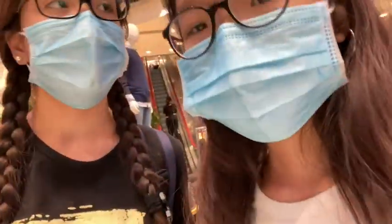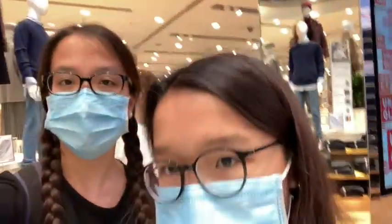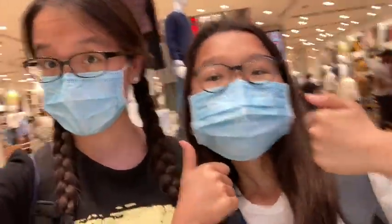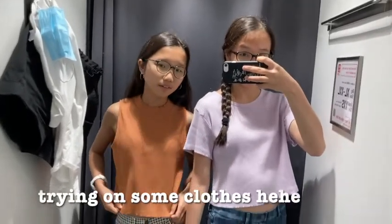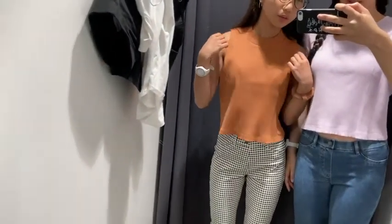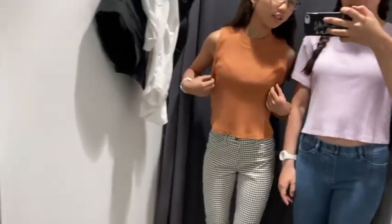Hey guys, we're here in Uniqlo. Which is very nice because I need some jeans. We can look for some stuff. So yeah, we'll update you guys. Guys, we are trying on clothes and I literally love this top. It's such a cute color. You should wear something under it. Yeah, you can wear something under it.